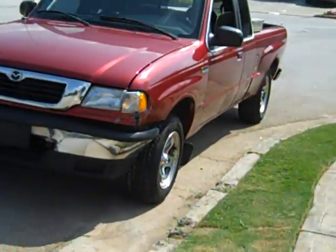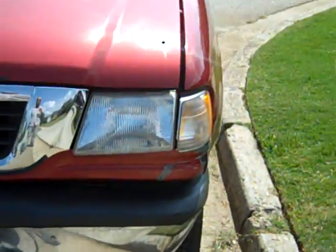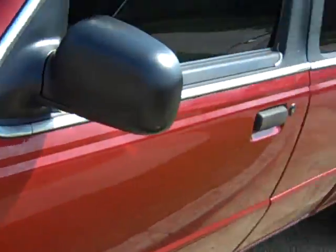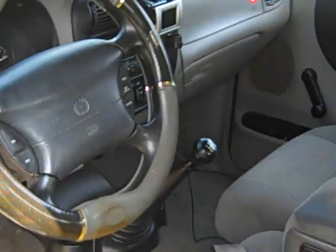This is a 1999 Mazda B2500. Sorry. Okay. Tinted windows, nice wheels and tires. Tires in good condition. Toolbox, tow hitch. It's got 216,000 miles on it.